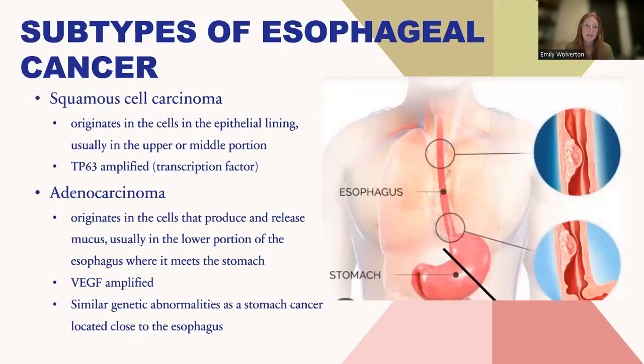Our subtypes will be squamous cell carcinoma that originates in cells in the epithelial lining, our top circle in the picture, usually in the upper or middle portion. And that's where TP63 is amplified, which is a transcription factor. We have adenocarcinoma, and that originates in cells that produce and release mucus in the esophagus. That's in the lower portion of the esophagus where it meets the stomach in our second circle there. With adenocarcinoma, VEGF is amplified, and there are some similar genetic abnormalities between esophageal cancer and stomach cancer just because of their close relation to each other.